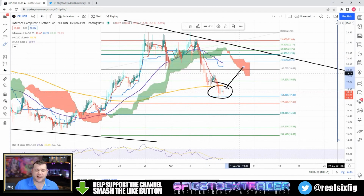Now, we are looking at a 4-hour chart, so it wouldn't surprise me to see price come back up to about the $18.75 level before it stalls out and maybe attempts the $19.07-ish level, somewhere in that neighborhood. So with that said, short term, I don't think we're going to be going down much more. If we do, $17.33 might be an area to look at for the next stop.